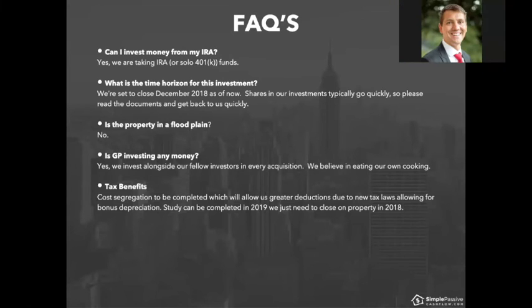A lot of folks, some of my fellow colleagues, I won't call them out by name, take an asset management fee, and then they don't put any money above that asset management fee or acquisition fee into their own deal, which to me is maybe similar to not putting money in your own offering.